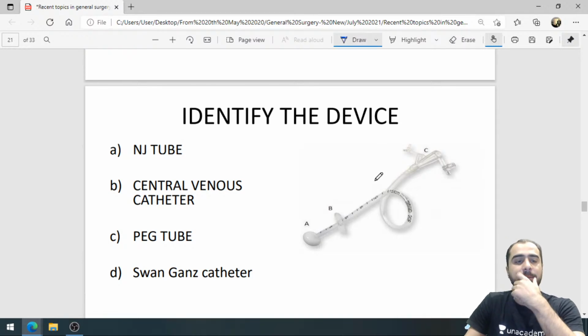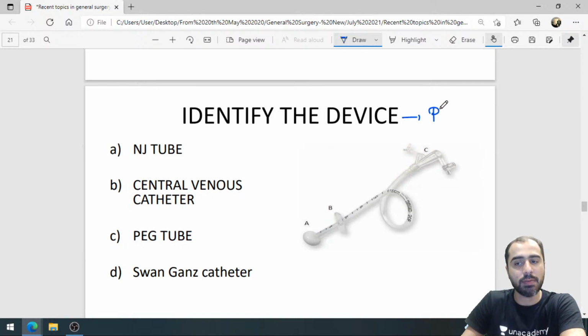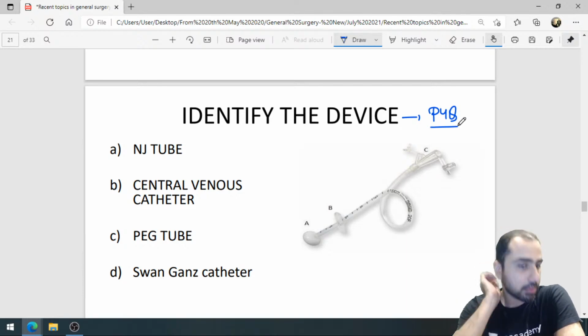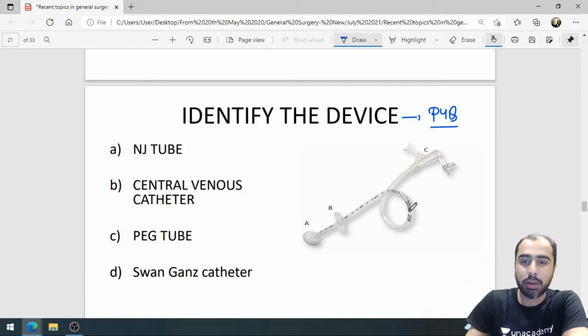What is this device? It's a very peculiar device. This has been asked before. This is a PYQ. This is not new from me. So this ये पहले पूछा है. What is this nice looking बड़ा सा tube? You can see its size is also written over here.